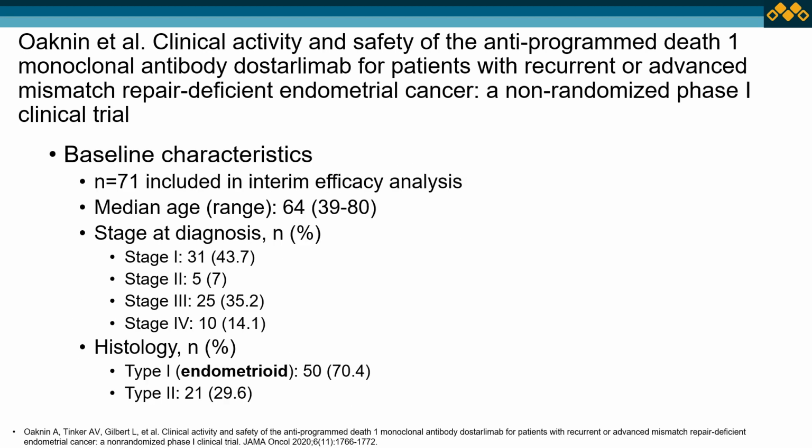For baseline characteristics, they included 71 patients in their interim efficacy analysis, median age of 64, and then you can see majority of patients fell into the stage 1 or stage 3 at diagnosis. And then for histology, majority of patients, 70.4%, had endometrioid or type 1 histology. And this is the most common histology. It's more estrogen dependent. Type 2 was 29.6%, and this is considered typically to have a poor prognosis. Serous carcinoma is the most common histology in this subtype.